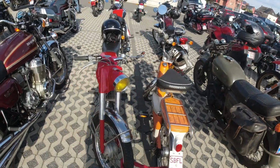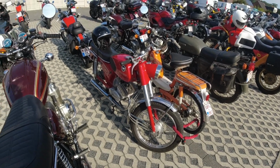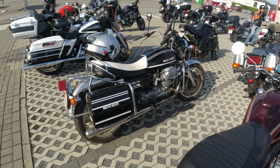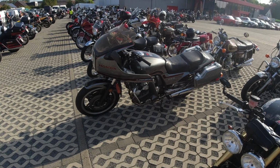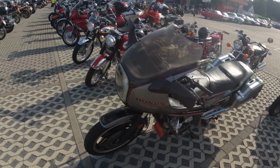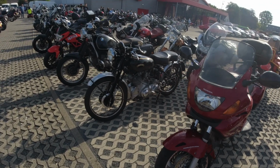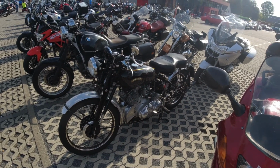Another lovely Zundapp moped. Honda 750, 850 Californian, my mate Rob's absolute favourite bike of all time. CBX ProLink, the later Mark II sort of CBX, a bit more of a tourer, and this one's kitted up with panniers. Couple of modern retros, Deauville. Oh, another Vincent. I told you the show brings out some rare and exotic stuff. So that's two Vincents just parked up outside.